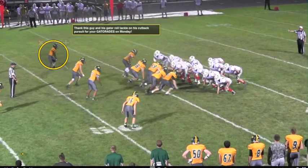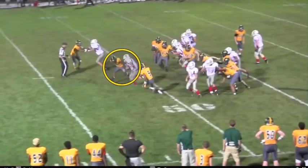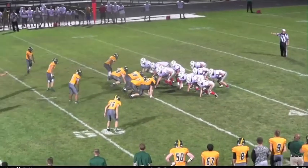And this corner, his job, he's keying that backfield flow. All right, back goes away. I'm looking for the first back that comes through. I'm going to shuffle across, keep my shoulders square. Shuffle, shuffle, shuffle. There he is. Ends up making a nice roll tackle. Chops him down. Finishes up the ball game.